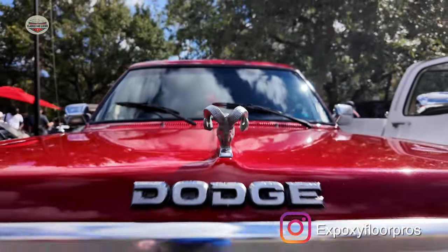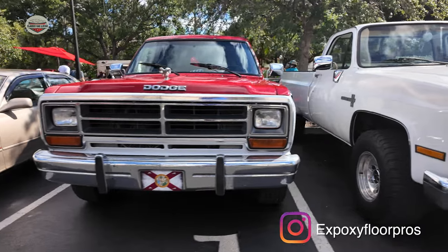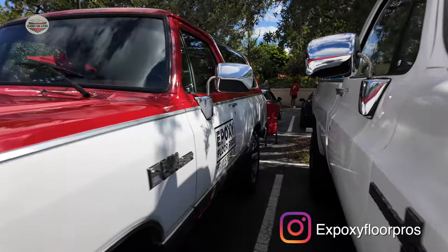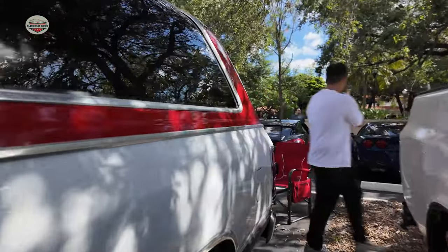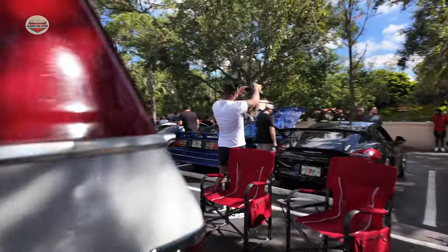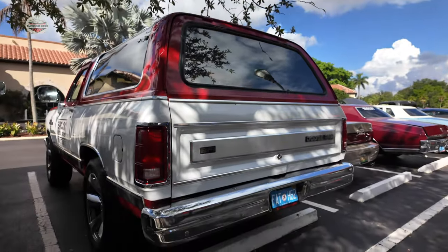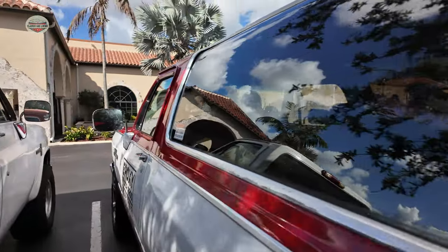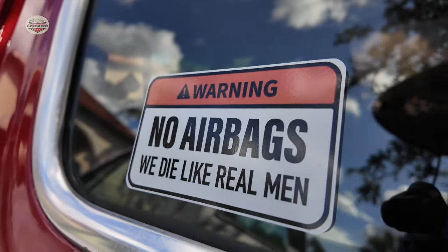And here's Waldo's Dodge Ram. There's not a lot of room on this one either. Epoxy Pros, check out their Instagram. This guy does amazing work. I tried highlighting him and I had a little technical difficulty, so I gotta redo the video, but we are gonna show this truck. And check out this guy's sticker. Waldo, I love this sticker. I love it.